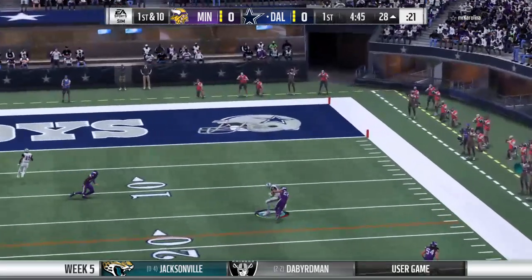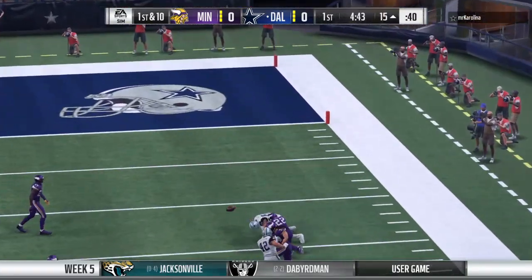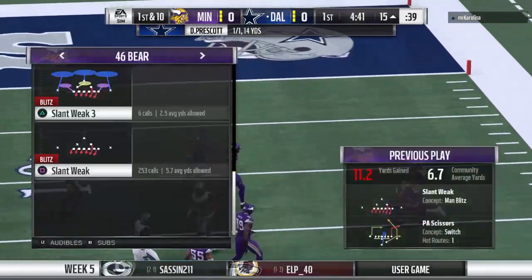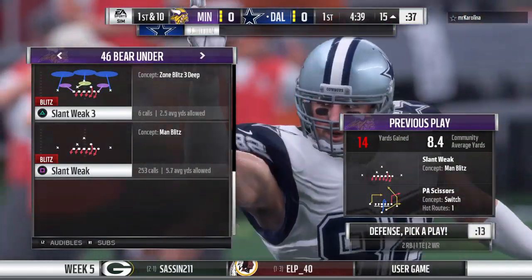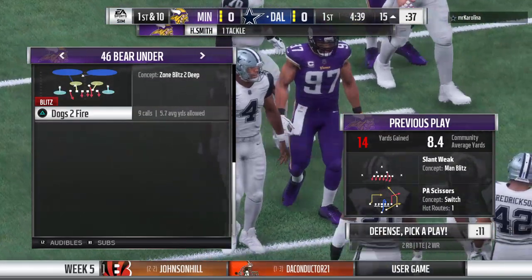Here's Prescott. Going right side. He has Witten. And he's going to be stopped dead in his tracks at the 15-yard line. A good gain of 14 there, and it moves the chains.